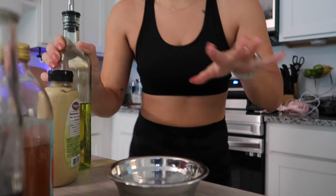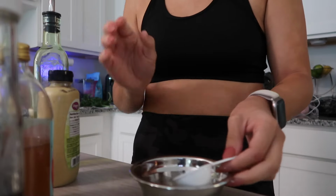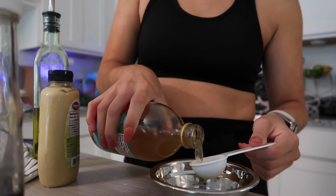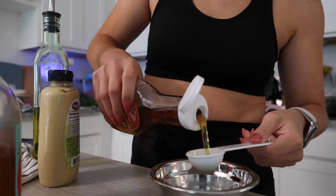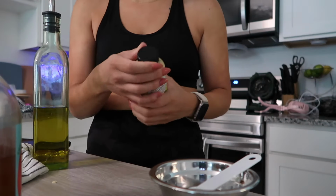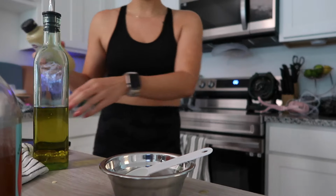And for the dressing, which I think is the best part of the salad, it's so good and it's actually really easy. So it's just 2 tablespoons of olive oil. And this dressing kind of goes a long way, so this amount is perfect. 2 tablespoons of apple cider vinegar. Two tablespoons of maple syrup. And then 2 tablespoons of Dijon mustard. I just kind of eyeball it. Oops. I might have put a little too much.